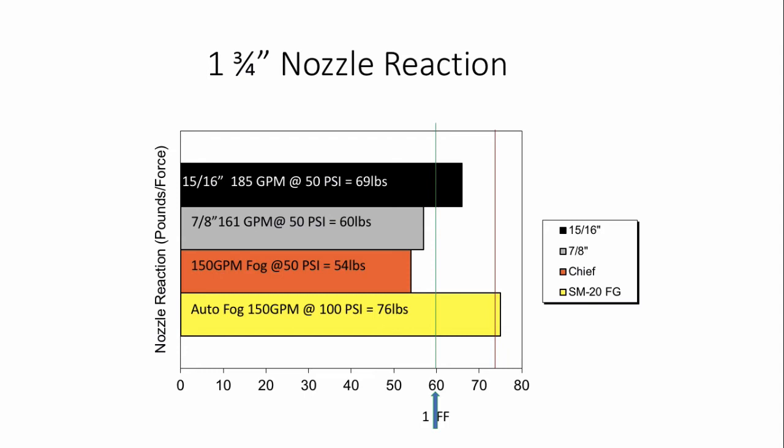As you can see, our 1 3/4 lines operating at 100 psi at the nozzle are right around the 75 pounds of nozzle reaction, which I think many of us can agree is very difficult to manage without a second person on the line if pumped at the correct pressure. Driver operators usually compensate for this by reducing the pump pressure, which in turn decreases the desired volume of water flowing from the nozzle. Now let's take a look at the 2.5 inch hand line.